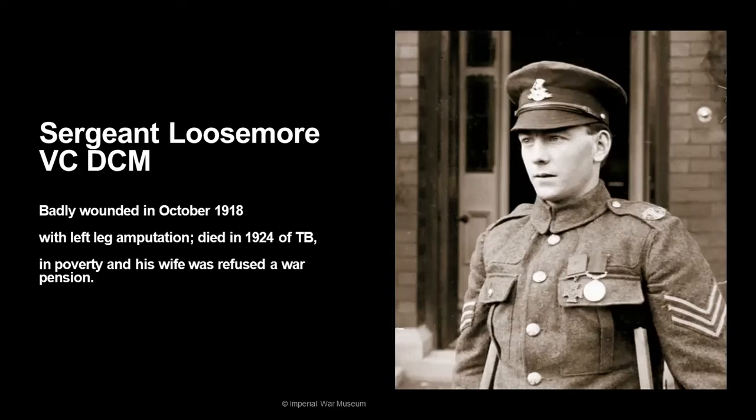His near-destitute wife and small son were refused a war widow's pension, and yet she was sent the bill for the funeral. Arnold was buried in an existing grave with three others to save money. Arnold Loosemore's forgotten courage is now remembered with a street named after him, Sheffield.